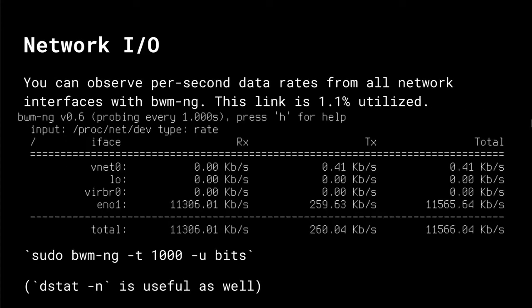Now, there's a tool where you can actually observe per second data rates from all of the network interfaces. The tool that we use in operations is bandwidth monitor ng, or bwm-ng, and you can see the command we run. It runs once a second, and it will happily display the total throughput, and then the reads and the transmits. So you can see that at that moment it was taking 11 megabits per second, which is only 1.1% of a gigabit. So it's sleeping.